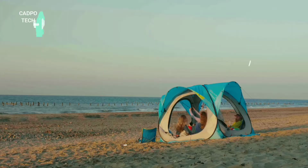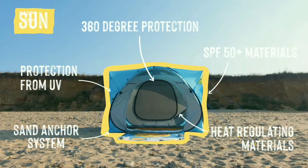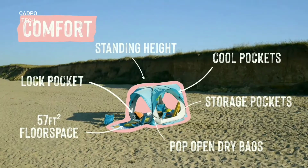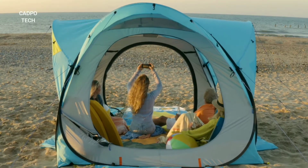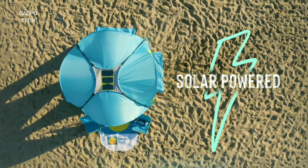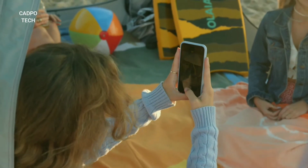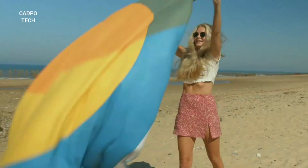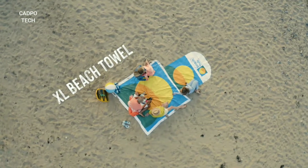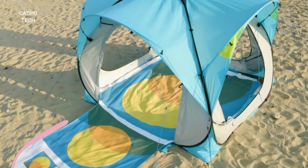Not only that, but the Beach Hub is smart, with features designed to make beach days easier and more enjoyable. Never miss a moment with integrated solar power to keep your devices charged all day long, so you'll always capture those special memories. Then chill out in style with the world's biggest quick-dry, sand-free beach towel, inside and out.